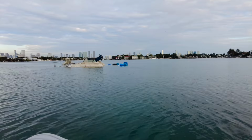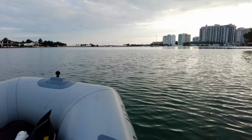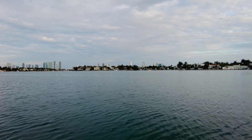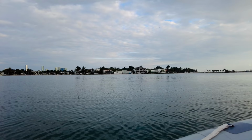Skyline of Miami in the backdrop. Look, we got a little Whaler out in the water. Now it is forecast to rain. I might get rained on, but it's not a problem. I'm not scared of it. I'm actually more scared of losing battery than I am of rain, to be honest.